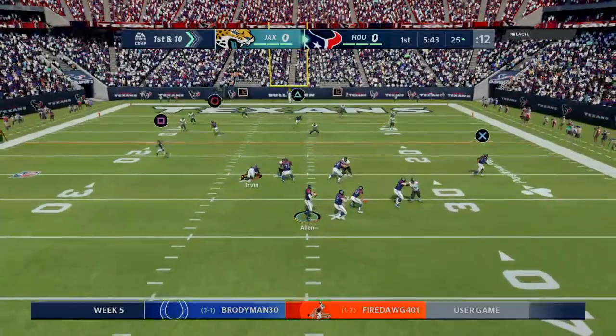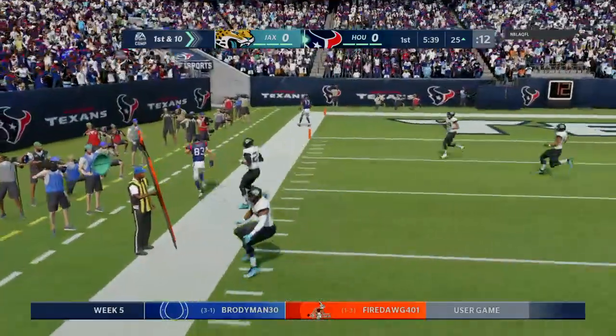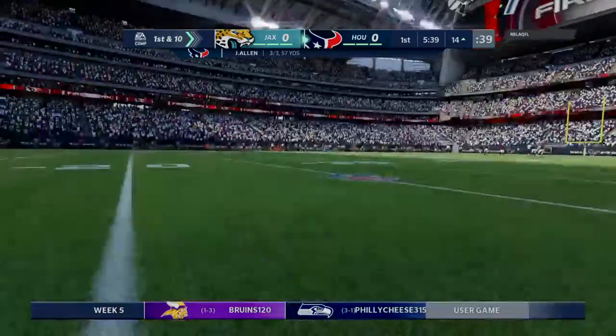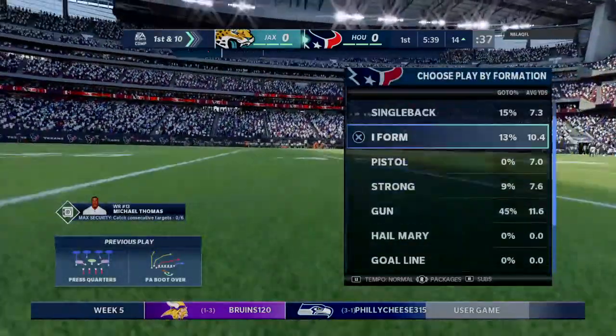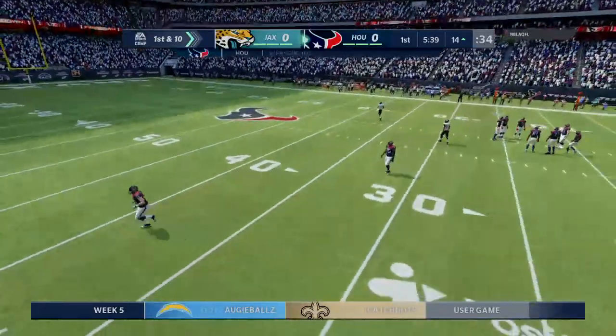Play action. Now it's Allen. This one caught by Isabella. And he'll go out of bounds inside the 15-yard line. Add the gain here to the previous play, and it's better than 40 yards total.